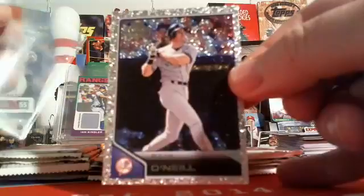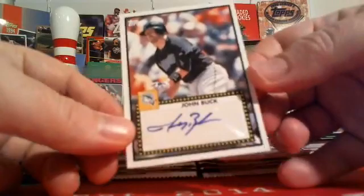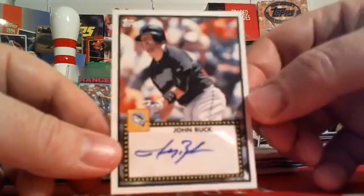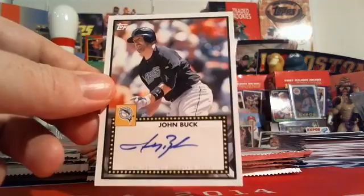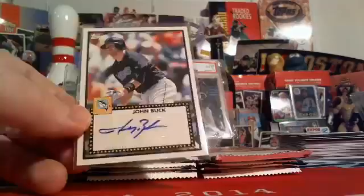Diamond parallel. Going to Beaupre. And then I feel like we got this auto in the last box of this we opened. For the Miami Marlins, going to Jeremy. John Buck. Auto. Focus. Come on, camera. There we go. John Buck. Nice hit there for Jeremy. Congratulations.